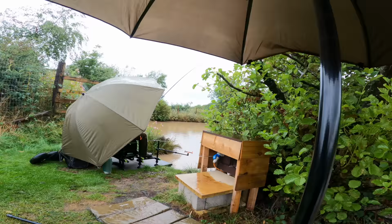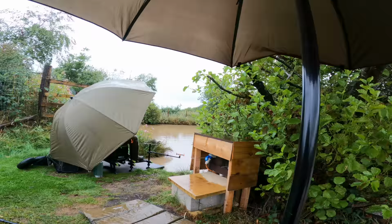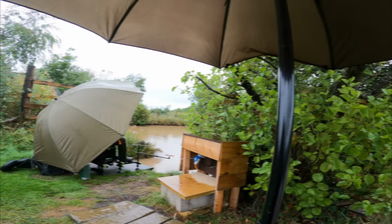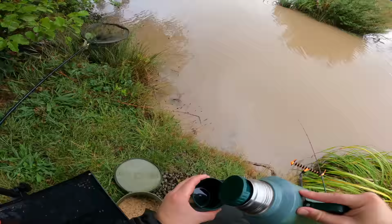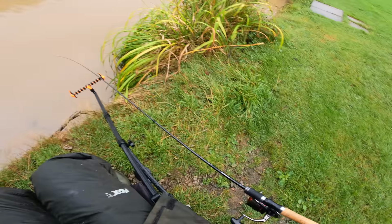Hey, oh, he's in. Let's see if he lands it, but that might be 1-0. Pulling like it's a good one. You'll just have to take it easy so you don't get snagged up. Always let you have best peg. When my rod gets dragged in.